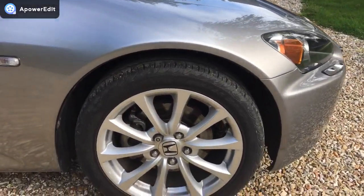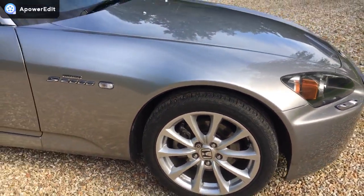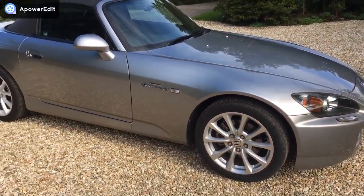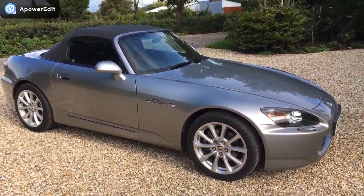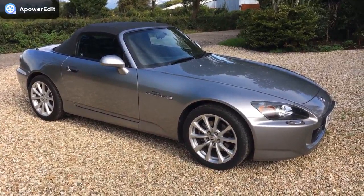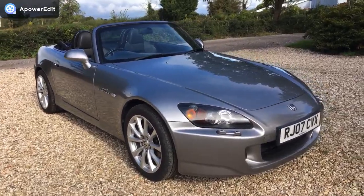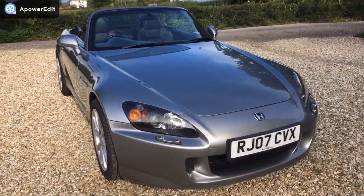This is a 13-year-old car, and whilst the paintwork is extraordinarily clean, a microscope, a keen eye will pick up on a couple of very minor imperfections, I'm sure, somewhere down the line, but you're going to have to look very hard indeed.